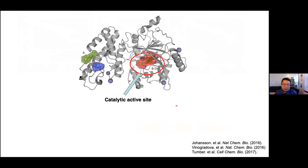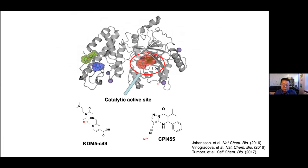And then we have looked into how to block the catalytic core of KDM5. As reported in the literature, multiple good probes have been reported before. However, these probes have some drawbacks for studying KDM5 inhibition in vitro, and particularly in vivo for cancer research. Including the compound C49, which is a really tight binder. However, its carboxylic acid motif prevents this molecule from getting into the cell, so it doesn't have good cellular activity. On the other hand, some probes like CPI-455 are good selective inhibitors, but their cellular activity or in vivo activity is still modest.